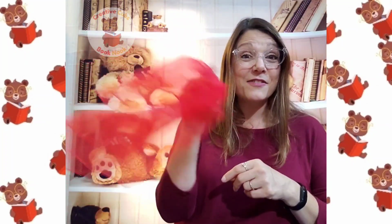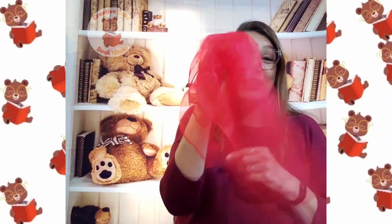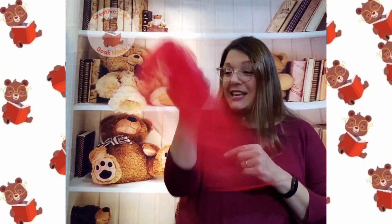What color is this scarf? Red, that's right. I have a red scarf. Do you see my red scarf? I have a red scarf. Watch what it can do. It can go high. It can go low. It can go high. It can go low. It can go high and low.